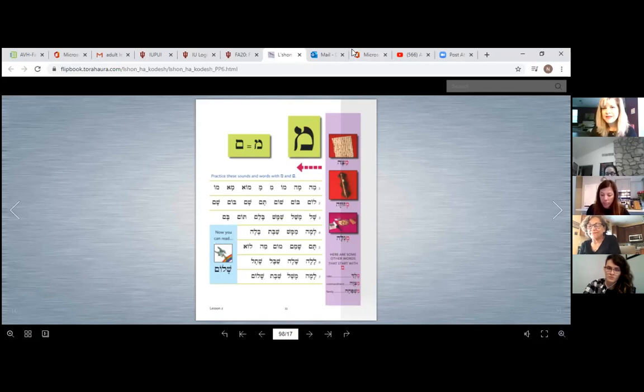Okay, I have to admit somebody, just a second. Okay, exactly, Tracy. Actually, the sound does change in some letters. In the letter bet and vet, it changes. In the letter pay and fay, it changes. In the kaf and chaf, it changes, but in the other letters, it doesn't change.